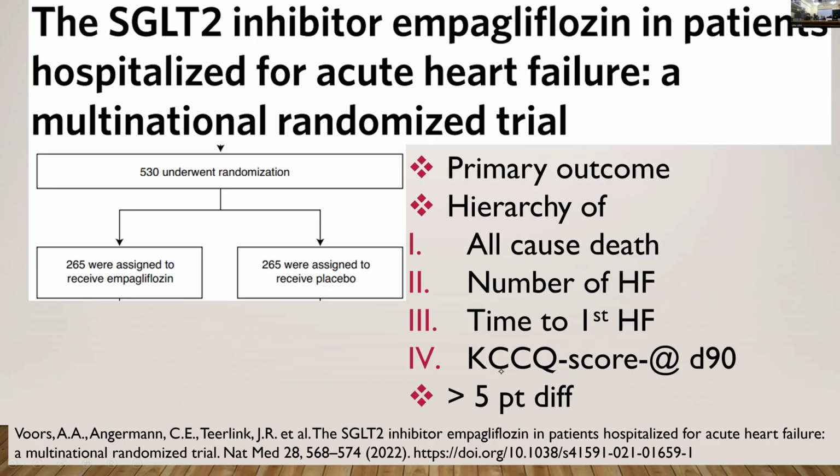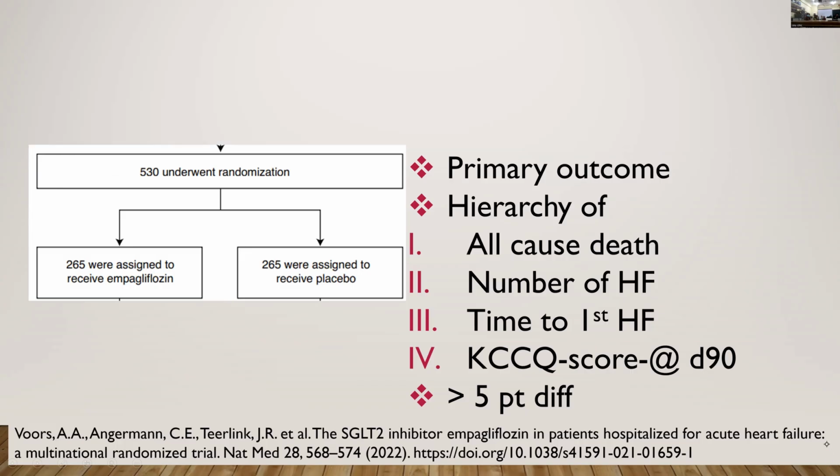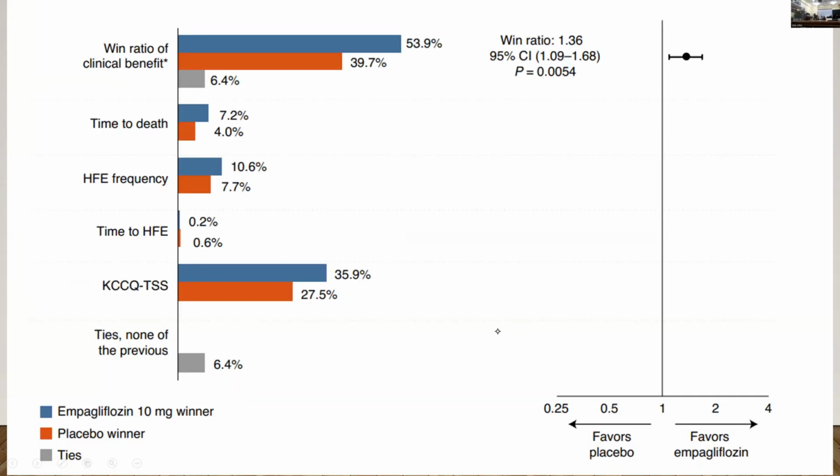So they said when the score is done, if anybody has a change of 5 points, that means somebody won, right? So 265 to EMPA, 265 to placebo. So how many groups? 265 into 265. So sometimes people present a picture different from the earlier picture which I showed you. This one is sort of intuitive and easy to understand. Some people present this, which is actually from the paper. This is another way of showing you.